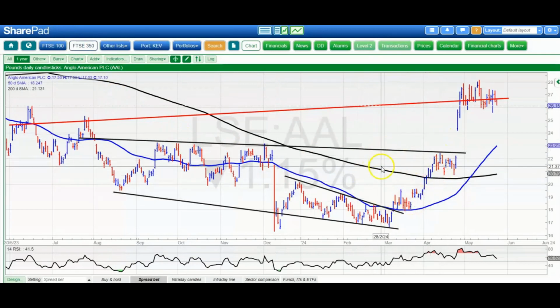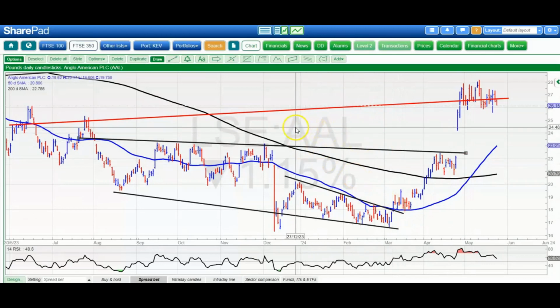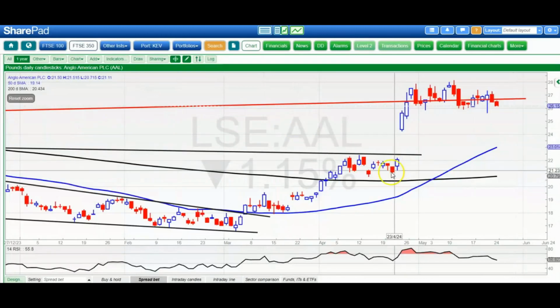Starting off with Anglo American, where the fund started with the unfilled gap through the 50-day moving average on the 7th of March. That was the starting gun on the rally there, and it's obviously one of our signals that we mention in terms of the small caps. Obviously, it works the same on the blue chips as well.